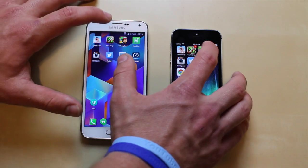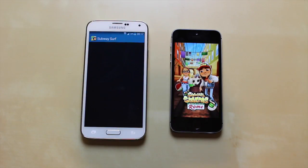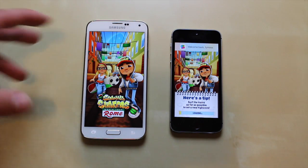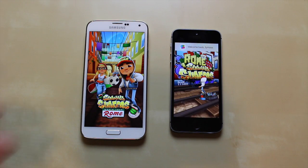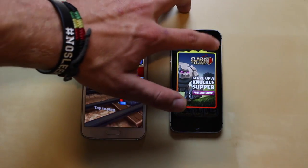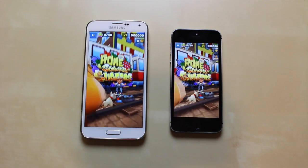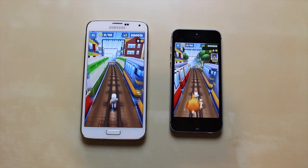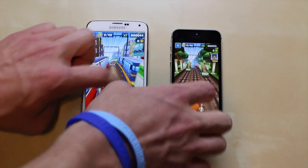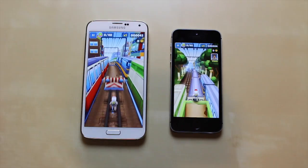For the last game, I'll do Subway Surfers. Here we go. 3, 2, 1. It looks like the Galaxy S5 did something weird there, but the iPhone 5S is already loading it up, and the Galaxy S5 is trying to catch up now. I'll close that ad. And there we go. As you've seen, the iPhone 5S beat it out opening Subway Surfers by a few seconds. I'll tap to play and see if it loads up faster that way. Looks like it's about the same. So there's not too much of a difference, just a little bit on load time, but other than that, not a big deal.